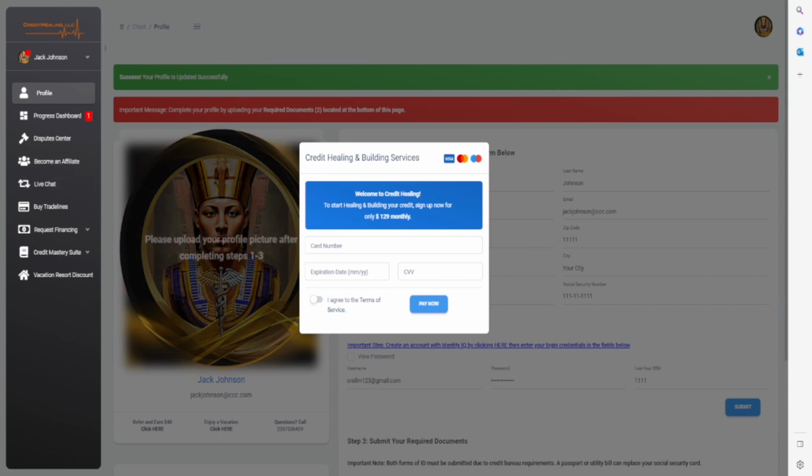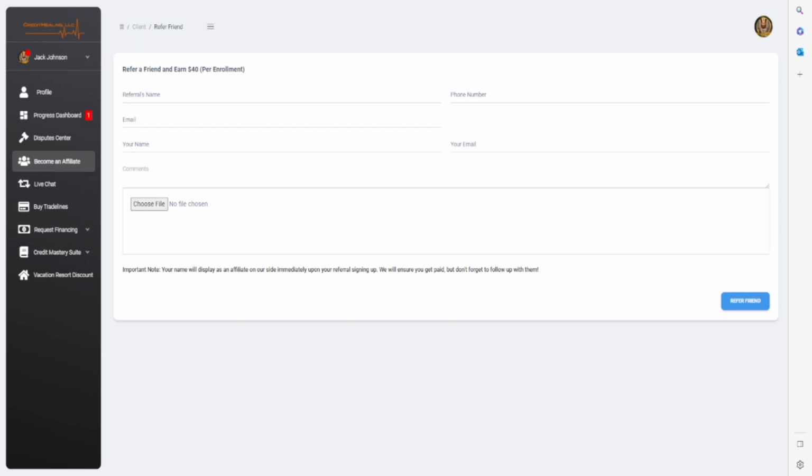Now that you have entered your information, we're going to go to the affiliate section. This is very simple, very easy. You'll enter the referral's information right here. Let's say the person you're referring is named Jesse Jackson, and Jesse's email is jesse@ccc.com. Then your name, Jack Johnson. If you have any comments, you can add them here. You can also attach things here.